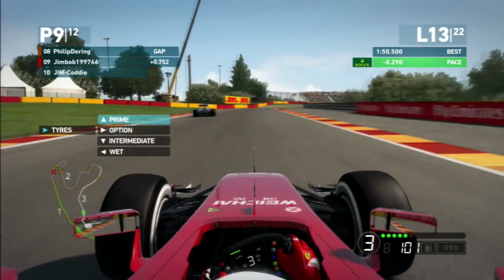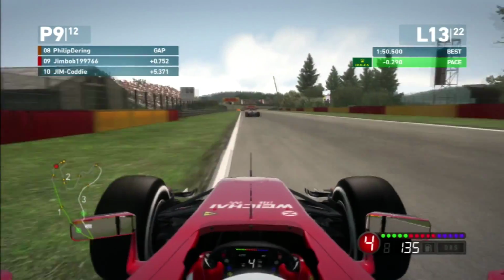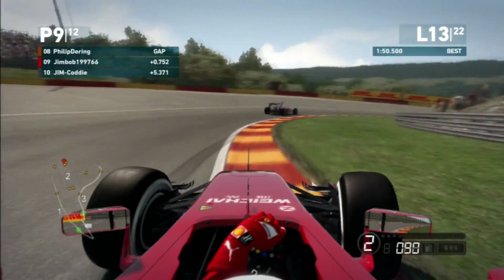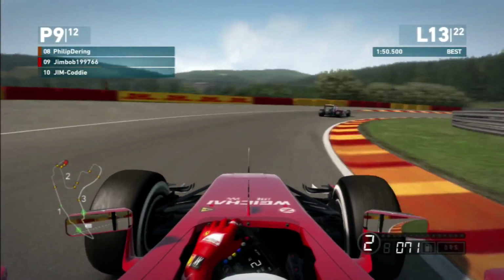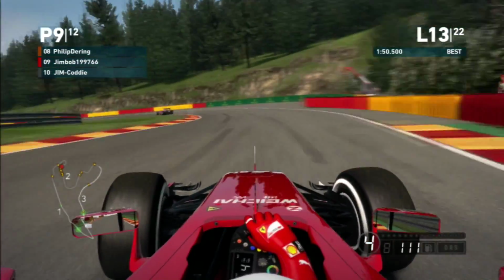So we hope that we can get past him quickly, but we know we're pitting at the end of this lap, so it wouldn't make too much difference as long as he doesn't pit on this lap, which we don't know, but I suspect he's probably already gone on to the primes like we are, just a lap or 2 later than us.